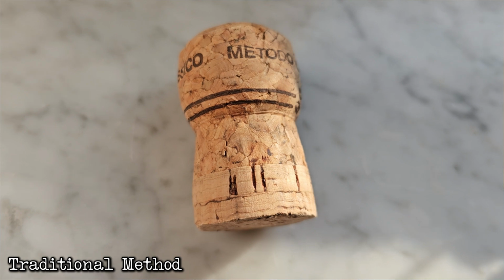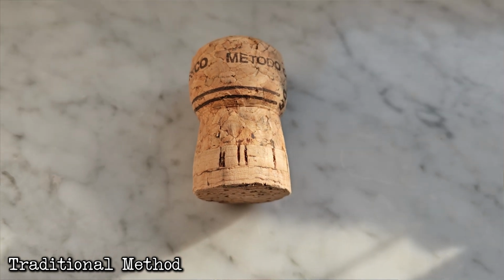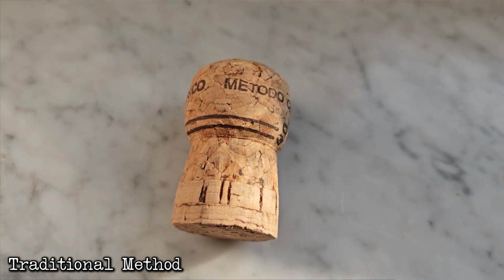The pressure from the CO2 will spit out the frozen chunk of dead yeast, and a little bit more sparkling wine is quickly added to top off any liquid that was lost during this process. Then the bottle is going to be sealed with that traditional sparkling wine cork, the big fat one, and cage, as you will recognize in any traditional method wine.